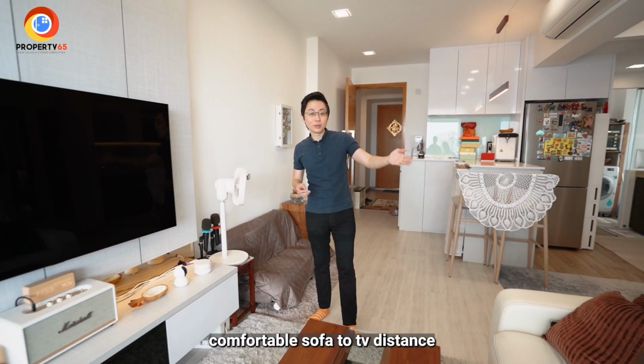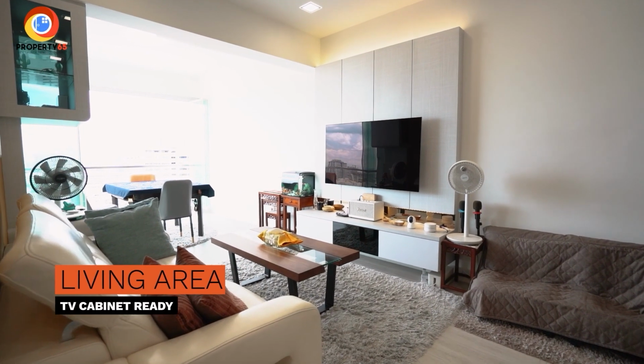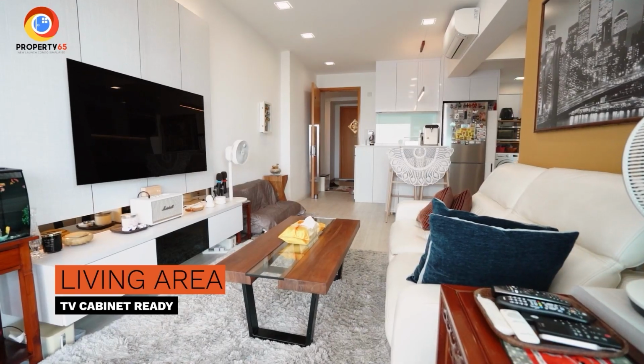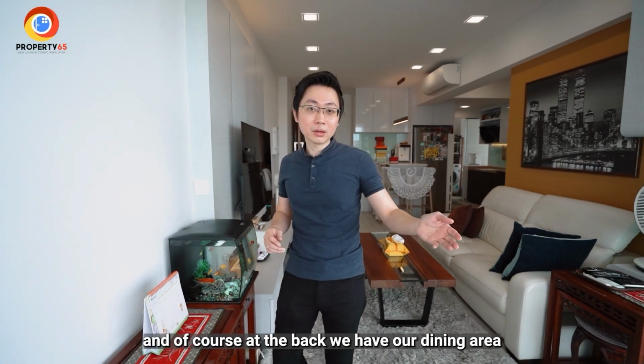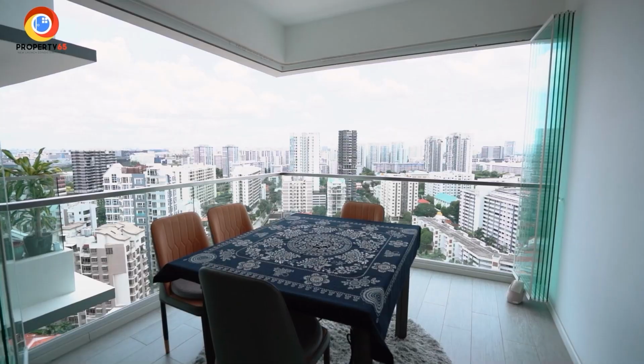Over here, comfortable sofa to TV distance. And of course, at the back, we have our dining area where you can have your very own alfresco dining with a great view.